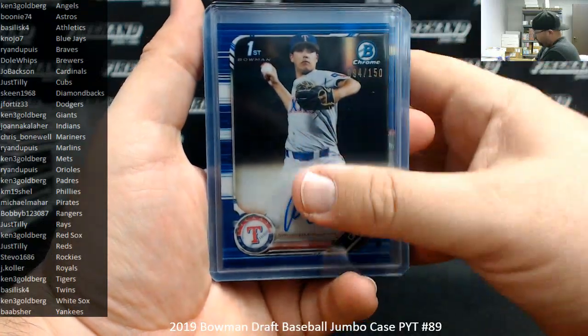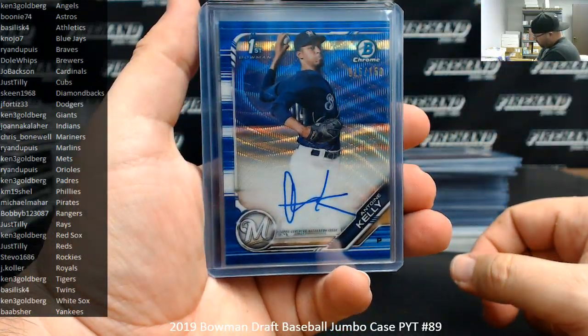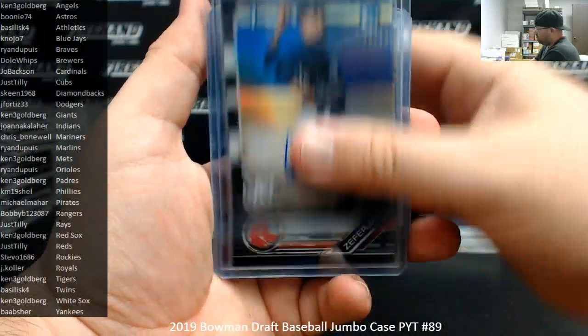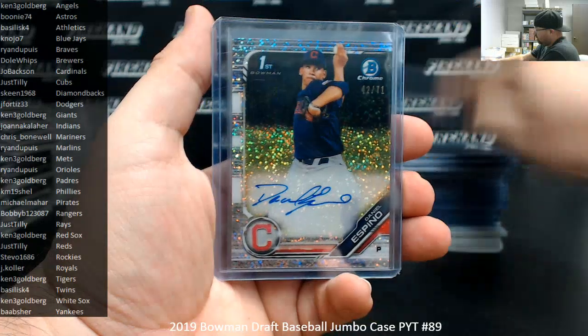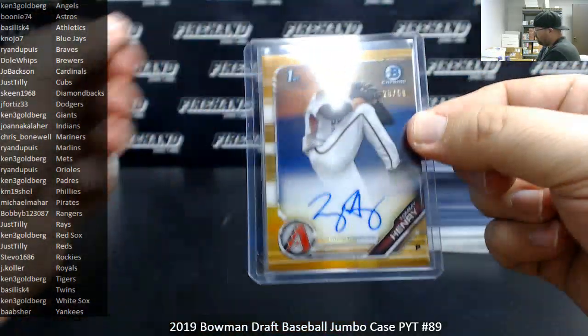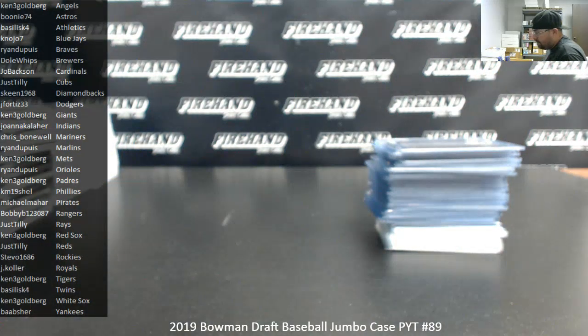Blue refractor auto to 150, Ryan Garcia. Blue wave refractor auto to 150, Antoine Kelly. Excuse me, black refractor auto to 75, Antoine Kelly and Ryan Zephyrjohn. Sparkle auto 71, Daniel Espino, and a gold refractor auto to 50 of Tommy Henry. That'll do it for our break. Thank you guys again for watching and joining. Congrats to our lucky hitters. Until next one.